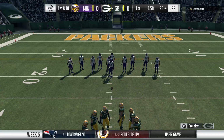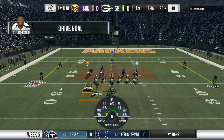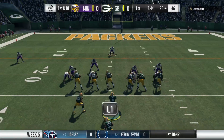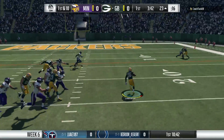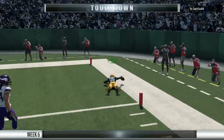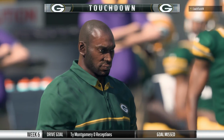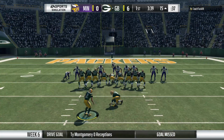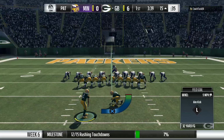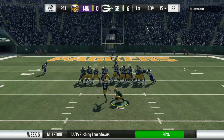So the offense has it 1st and 10. A give to the fullback on the dive. He's to the 10. And he will get this into the end zone. Touchdown, Green Bay. It's the fullback. His first touchdown on the year. And the Packers take it right down the field and score on the opening drive.